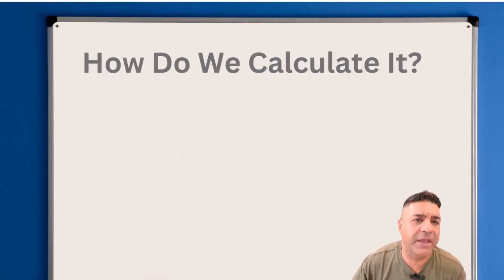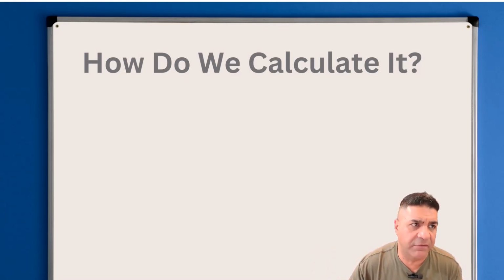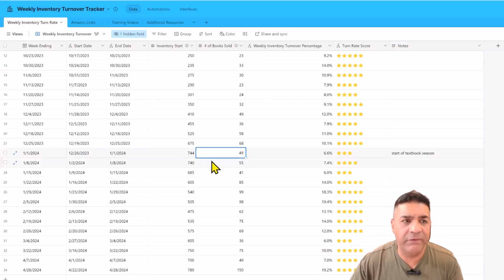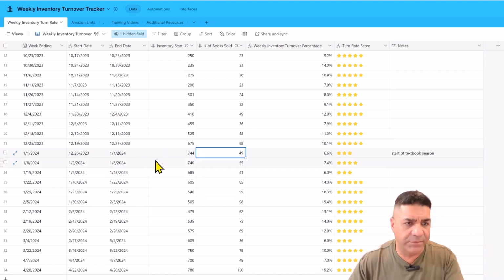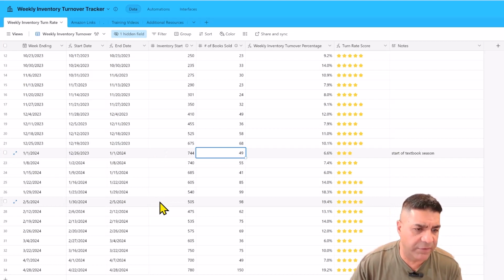All right, so how do we calculate your inventory turnover? Now, I kind of mentioned it, but I'm going to get into a little more detail so you can do this right away. Now, we've got this tool I'm going to show you. You don't need to use this tool, but this tool is kind of cool because I'll show you. It gives you charts and other things that you might not be able to get on your own very easily.